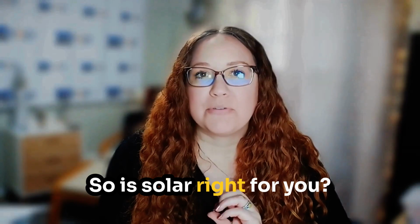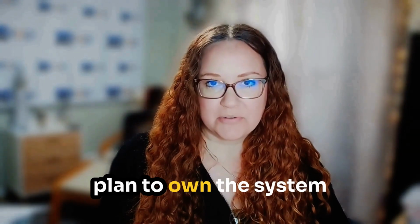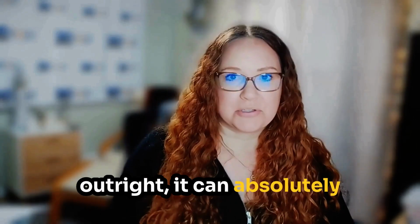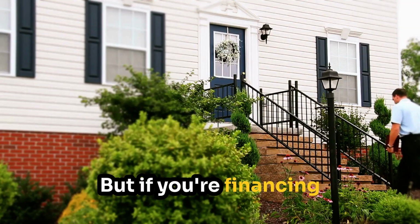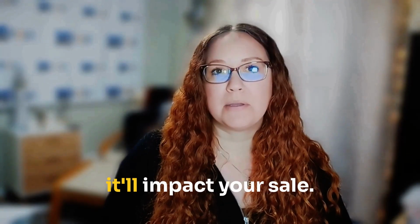So, is solar right for you? If you're staying long enough to see the return on investment and plan to own the system outright, it can absolutely be a smart move. But if you're financing it or planning to sell soon, it's worth having a conversation about how it'll impact your sale.